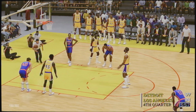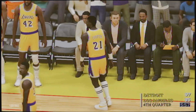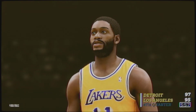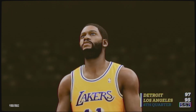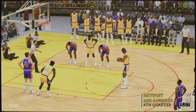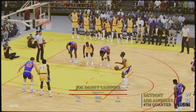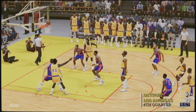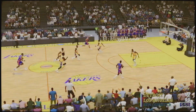And he knocks down the first one. Johnson, he's checked in for Cooper. The second one is no good. They've got to play good defense here. That trip to the line helped and hurt.